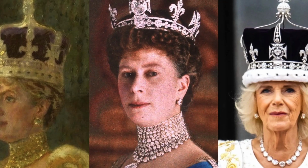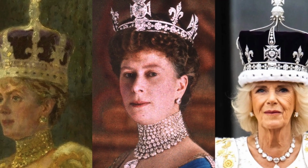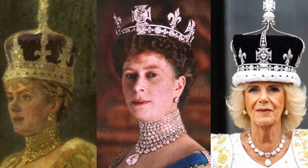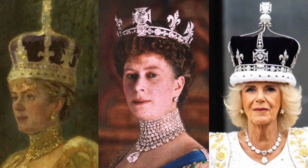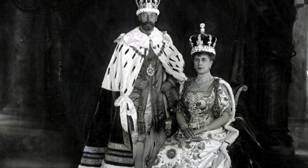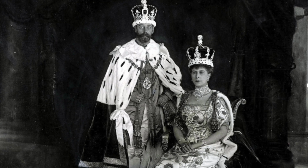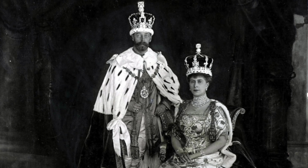Another notable alteration was the removal of 4 of the crown's 8 half arches. This change not only updated the crown's appearance, but also symbolised a blend of historical continuity and modern adaptation, reflecting the evolving nature of the monarchy itself. The modifications ensured that while the crown retained its historical significance, it also became a bespoke piece for Queen Camilla, marking her unique place in royal history.